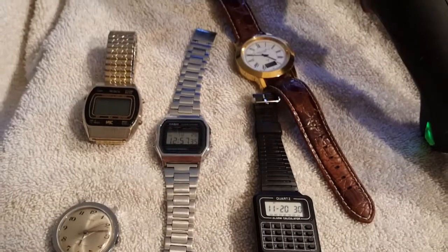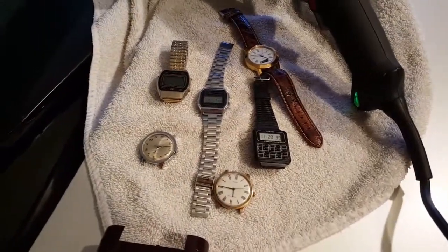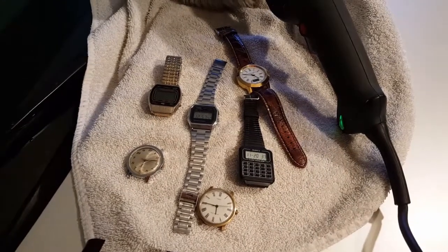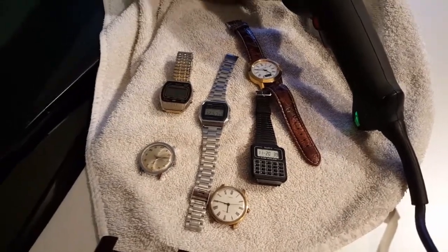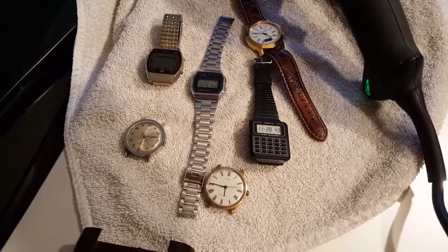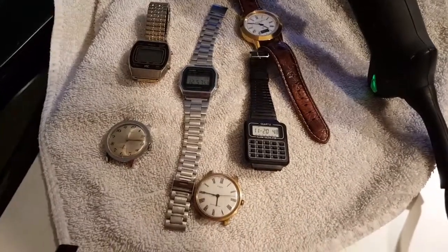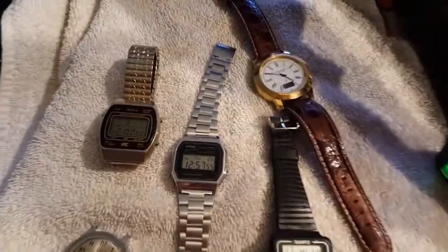So if you're like me and you work out in the field and you have a dirty job where a watch won't stand up a lot, or you need a rough, rugged watch, your best watch is going to be a G-Shock if you want a new watch. But if you want to wear vintage watches like I do, these are some of my choices.